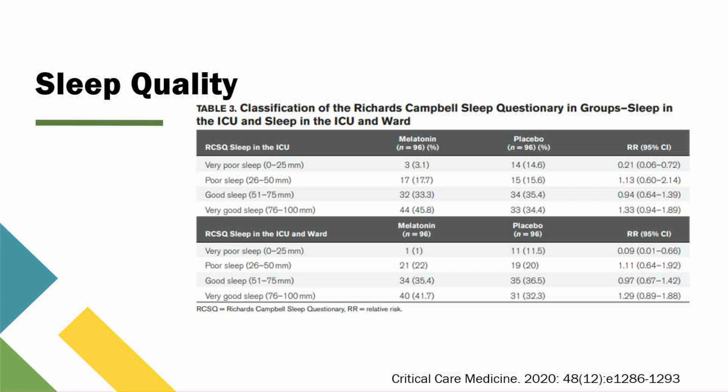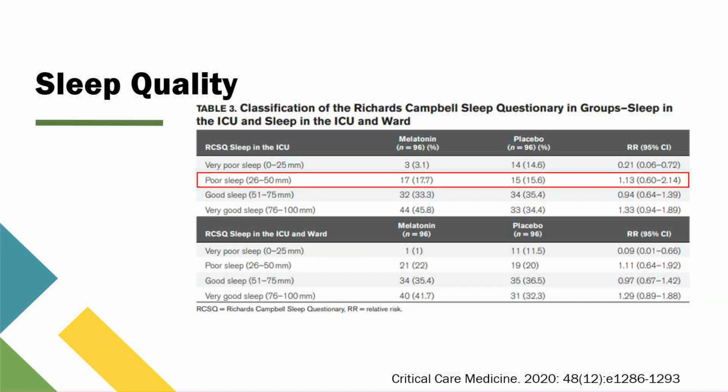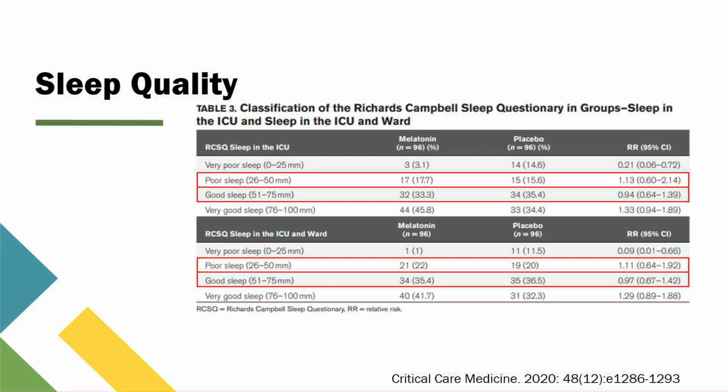So just before I summarize this one, it's breaking up ICU versus ICU and wards. So the top part of the graph is patients that only spent their 7 nights in the ICU. The bottom was patients that had a mix. And interestingly, in both of these groups, the people receiving melatonin had more nights of poor sleep and fewer nights of good sleep. They also had fewer nights of poor sleep and more nights of good sleep. So these are somewhat confusing results.